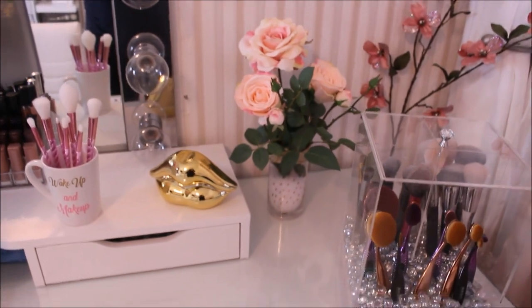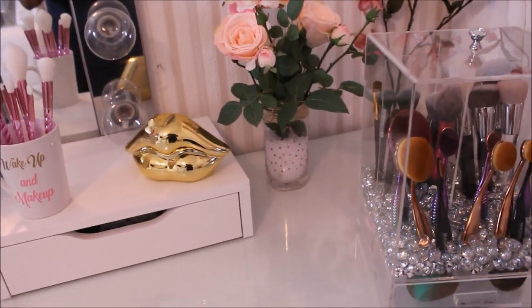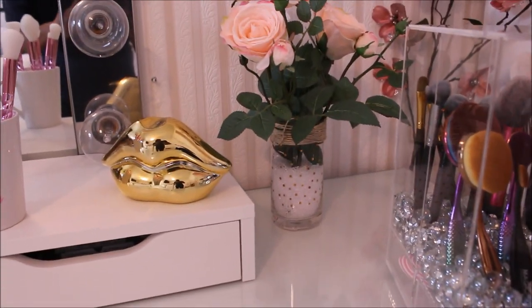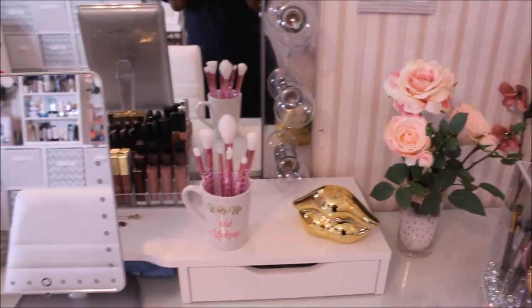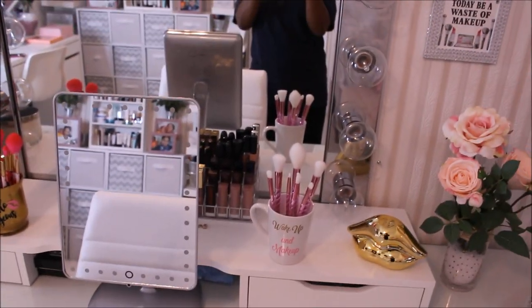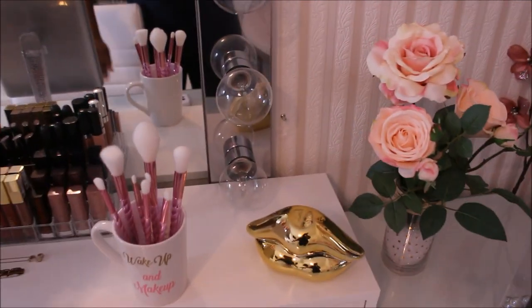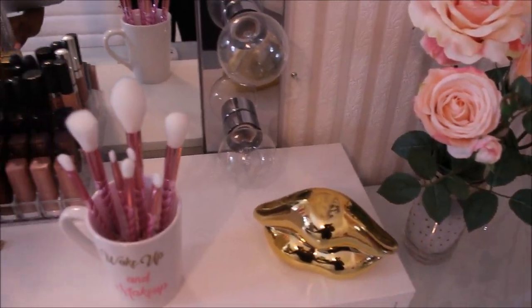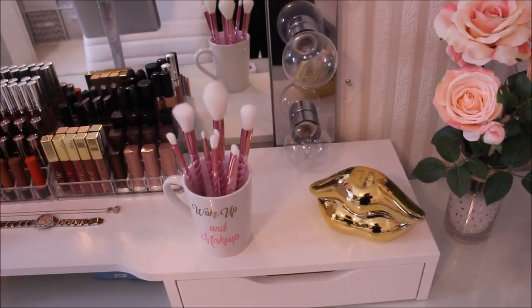This little flower arrangement, I got the flowers from Michaels, the little cup came from TJ Maxx, and the burlap string wrapped around, I kind of did that myself. I wrapped the string around myself. So right here on top of my Alex add-on, I just have some lips.